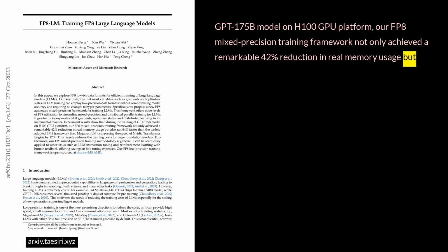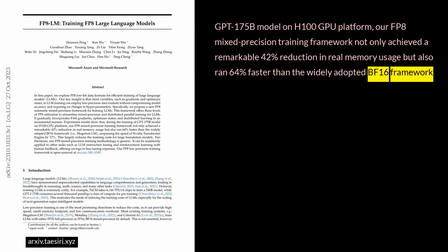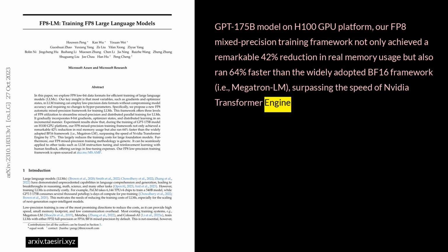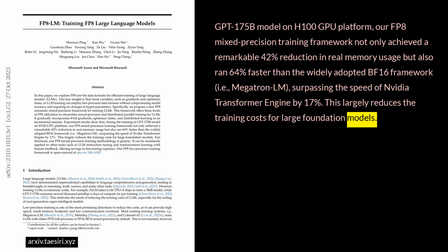real memory usage, but also ran 64% faster than the widely adopted BF16 framework, that is Megatron-LM, surpassing the speed of NVIDIA Transformer Engine by 17%. This largely reduces the training costs for large foundation models.